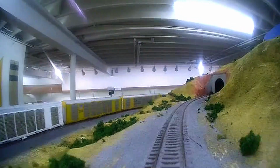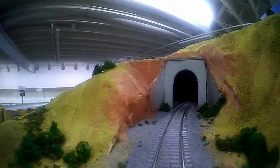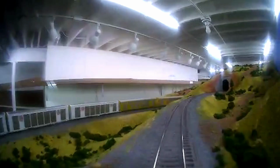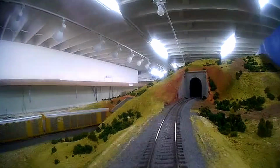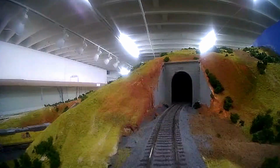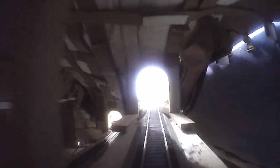We are going into the tunnel. Now, inside this tunnel, there is a 32-inch curve. This is, or 33-inch, I forget what it is exactly, but it is the sharpest curve on the main line. But now we're back to 42 inches. That's out in the open. So we did put a sharper curve there in the tunnel. And I do need to put some tunnel sleeves here to kind of hide that.